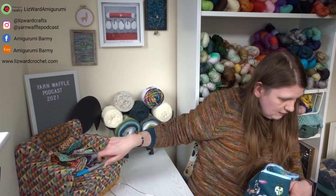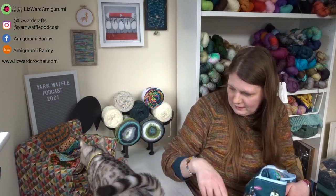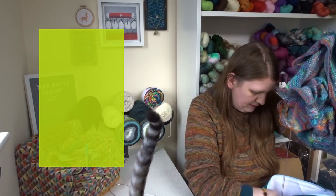Just put it there. Yeah, so in here, very much squished in here, is Mum's harvest cardigan.